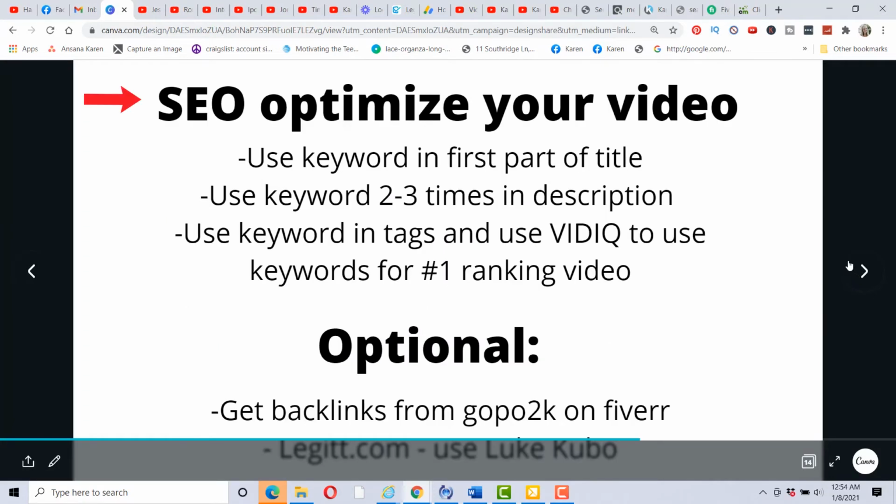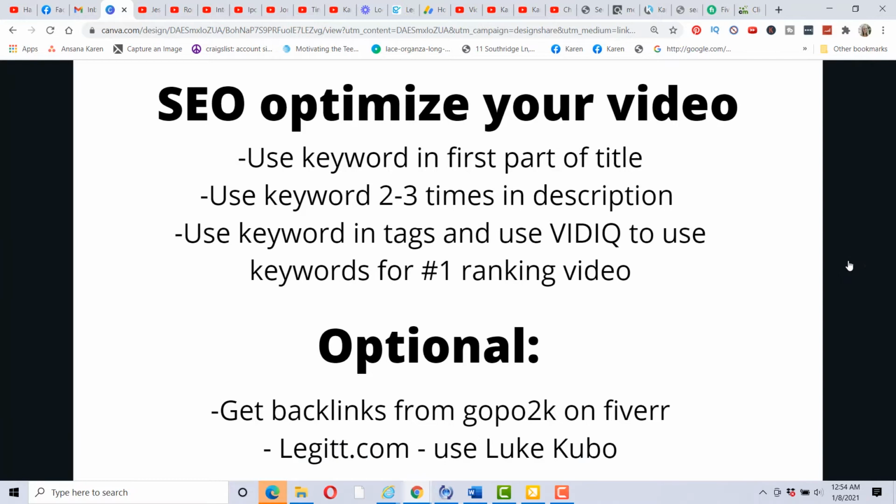Then you want to SEO optimize your videos. So you want to use the keyword in the first part of your title. Use the keyword 2 to 3 times in your description. Then use the keyword in your tags, and you can use vidIQ, which is the free Google Chrome extension, to see what tags the #1 video is using to rank their video, and then you can use those in your video. So let me show you what I mean by that.